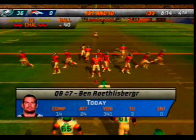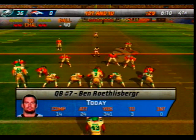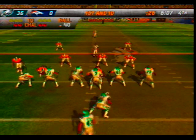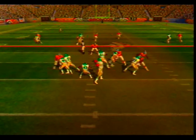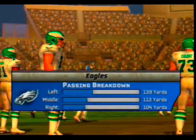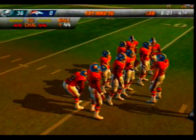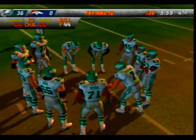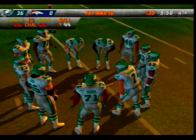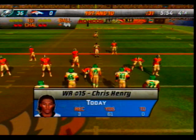First and 10. Ball on the 40-yard line. The Broncos come out in a nickel package. Pass play here on first down. Gets rid of it. And this pass is complete. He continues to dominate this pass defense, piling up over 350 yards through the air. So they have first and 10 here. Ball on the 44-yard line.